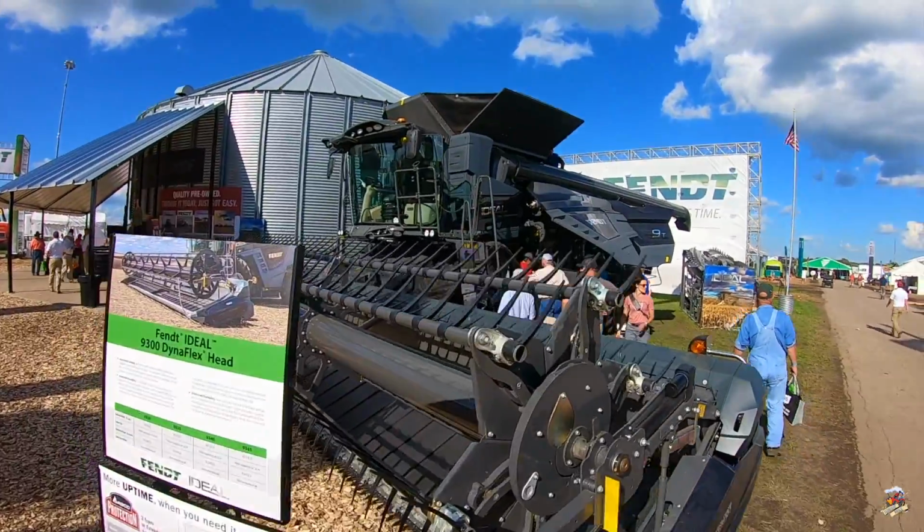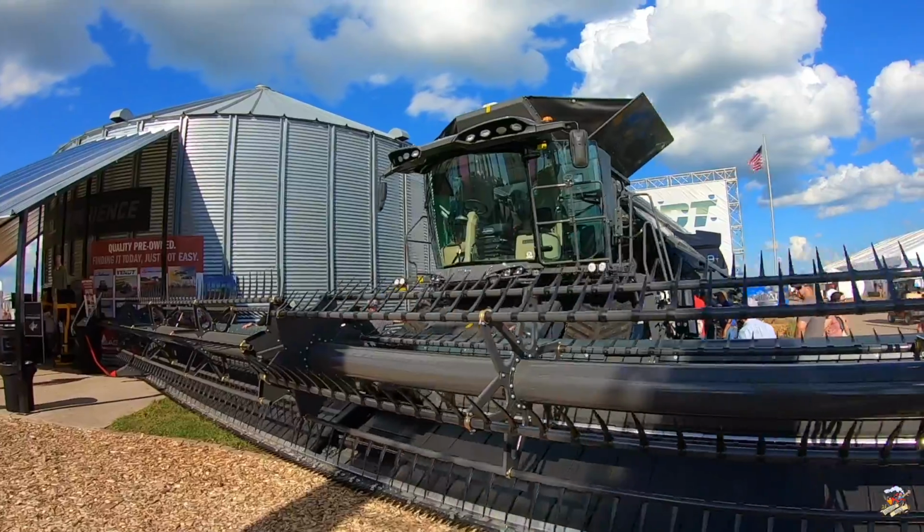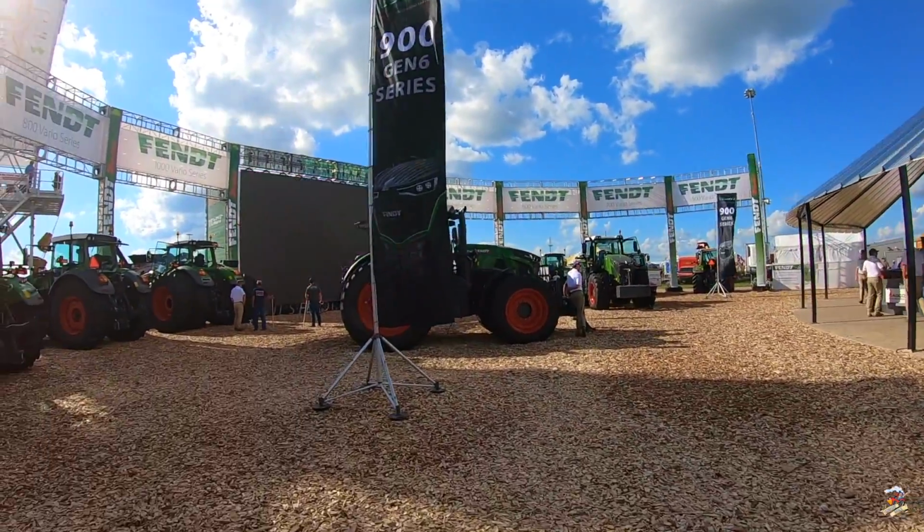And of course, let's go check out the new Fendt Ideal Combine. And if you've already seen my corn harvest video from the Farm Progress Show, you did see I got one of those in action.